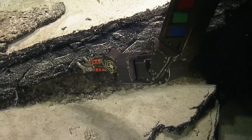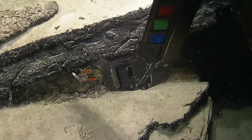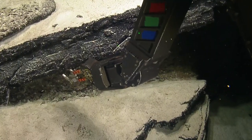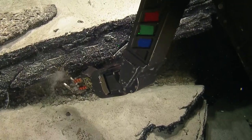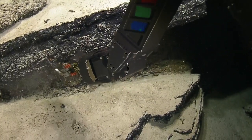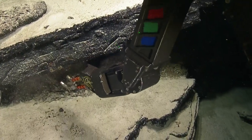Give it a good punch. It's like that mud rock we saw. It's just flaking off. Really breaking. Soft. Wow. Sediment. Weird. Okay, this is strange.